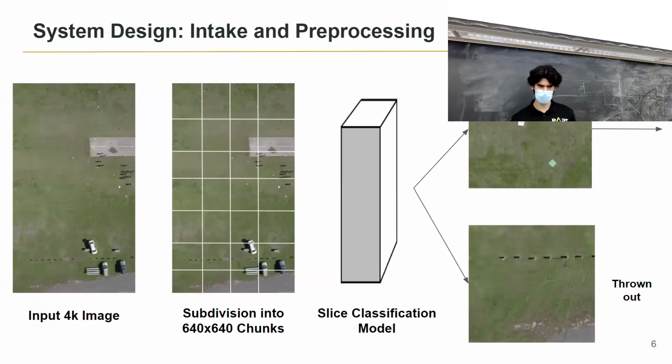Going over the system design of our actual models and how we process the image: for the intake, we take a 4K image from our image sensor or camera. We have a detection model that tells us where the targets are, but this model only takes in 640 by 640 images. So a 4K image gets split up into 28 slices, meaning the detection model would have to process it 28 times.